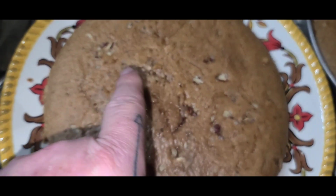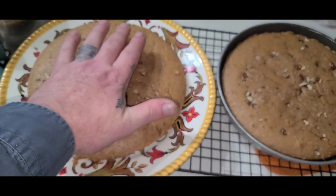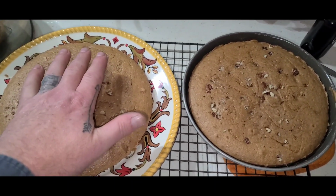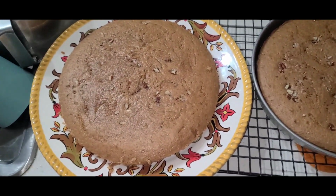Cakes are cold, you can start your icing. Let's put one on first. We're going to pour a soft layer onto this. Put this one on top, and then pour it all down the edges.